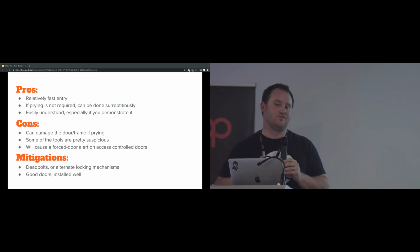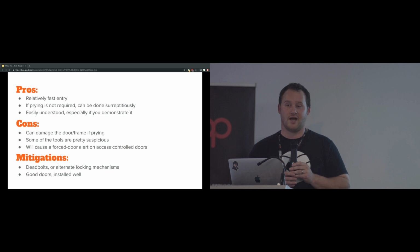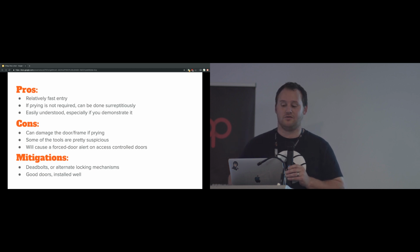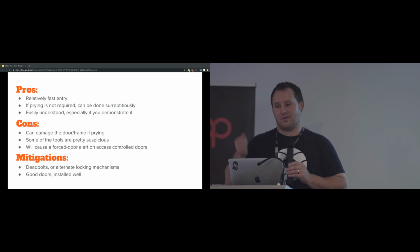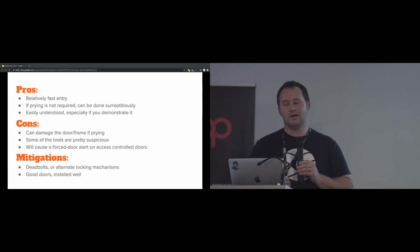Okay, so shimming, it's rapidly becoming one of my favorite entry techniques. It works on a surprisingly large number of doors, especially outward opening ones where you can start forcing that door gap. It gets you entry very quickly and reasonably covertly, especially if you can do it without the big stabby thing or a pry bar. If you can just slip a credit card in or a Sparrow's Hall pass, you can do it basically in your palm, and to a casual observer, it will appear that nothing is amiss.